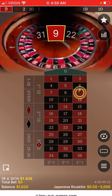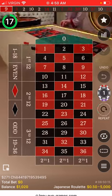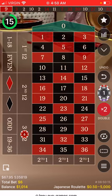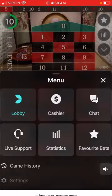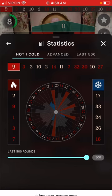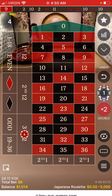Cross that one. Five. Six. See how the zero's doing? I'll cover it on the fourth attempt. This is my second attempt.